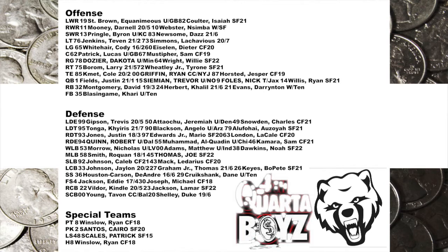Now moving on to the secondary, we got Eddie Jackson. I'm sure we all know that he's going to start and try to earn his money this year and earn another contract. And I think he might fit a little bit better with this 4-3 defense. At strong safety, we got DeAndre Houston-Carson. And behind DeAndre Houston-Carson, we got Dane Cruikshank. And that looks like that's going to be a battle for that starting position right here. So I'm curious to see how this turns out. I don't think we need to touch that position, strong safety.